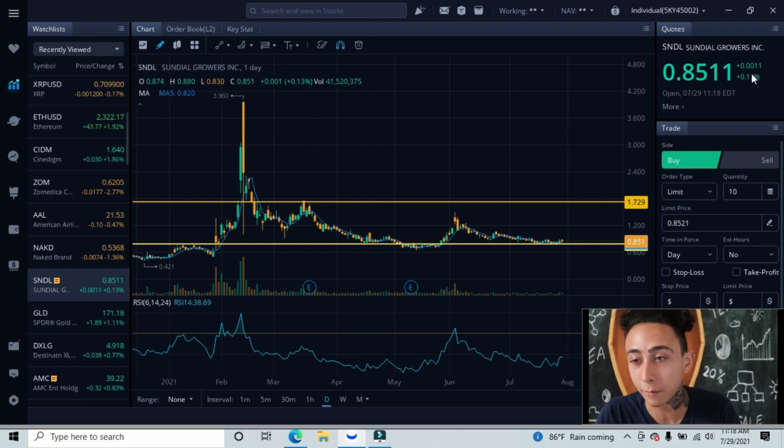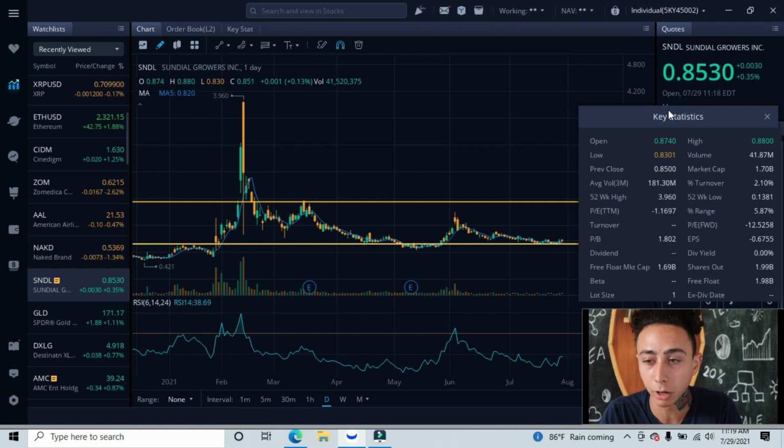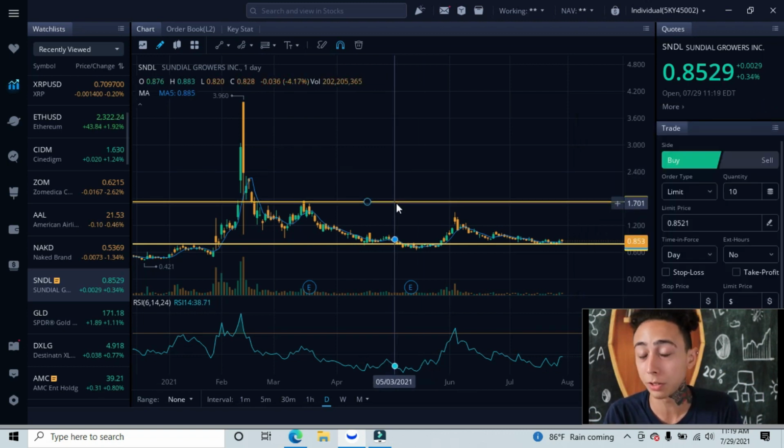So we really haven't moved very much since the market opening. We're up almost nearly 1% for the morning. Let's look at our volume. So we're at 41 million, so we're definitely above the 150,000 threshold that we like to see. Let's go over our support and resistance lines like we always do, and then we'll get into more depth on where we're at.